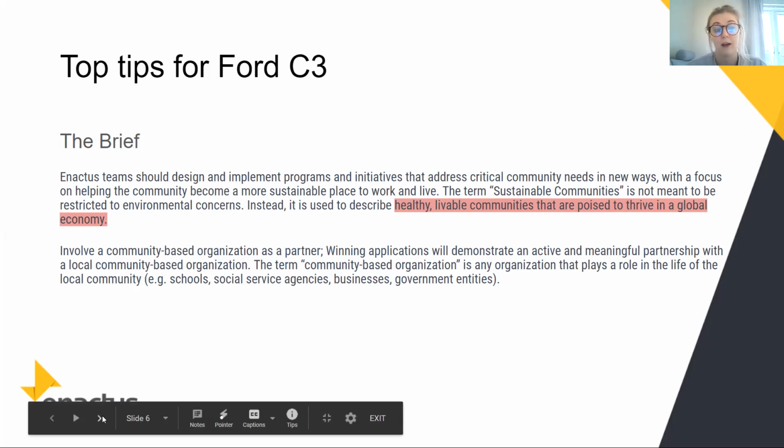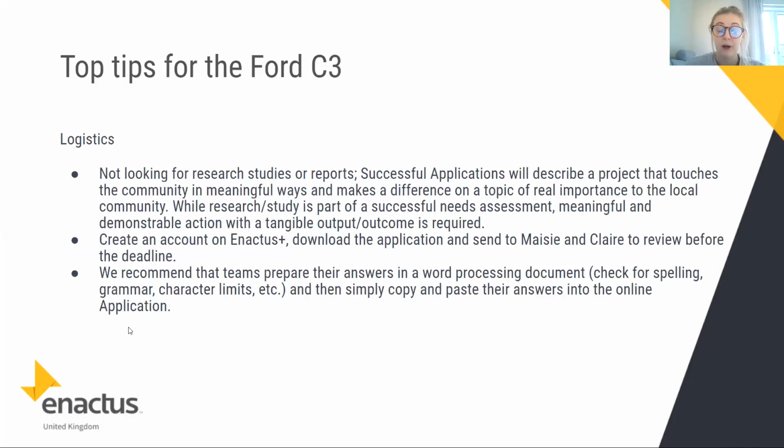Okay, and then top tips for Ford. This application isn't looking for a research study, it isn't looking for a lot of reports, it is just about describing your Enactus project and how it is making a difference in the community. We want to see within the application evidence of you doing a needs assessment. This doesn't need to be a fully completed needs assessment that you attach. It just needs to be referenced to make sure that you have identified this as a need that is existing in your local community, just to make sure that you can back up your project with the reason why you're doing it, I suppose.